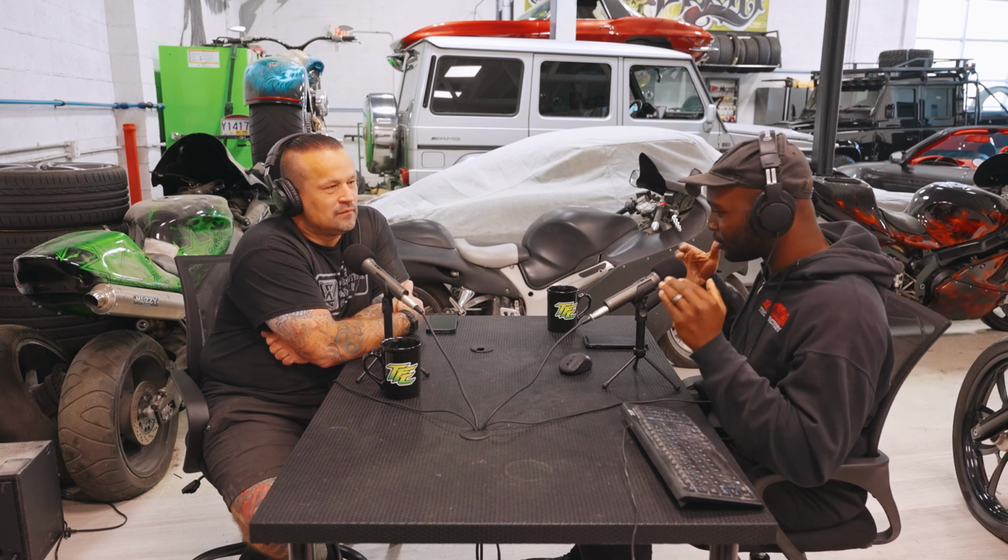And we're also going to be talking about different types of interiors, because some people say they want a race car, but a race car means something very different in interior standards. Yes. And so we're going to be talking about all of that, different levels of interiors, custom interiors, all of that good stuff. Street car versus race car.